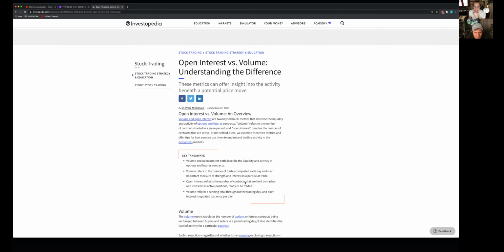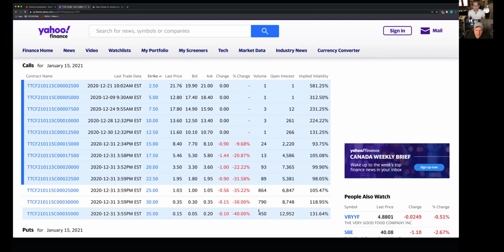Open interest reflects the number of contracts held by traders in active positions ready to be traded. So out of the 13,000 contracts that were open, 450 of those contracts were closed on that day. The call options at, it looks like 35 cents for $30. If you think it's going over $30 though, at 30 cents, yeah, you could make a killing because it's only 30 cents per share.